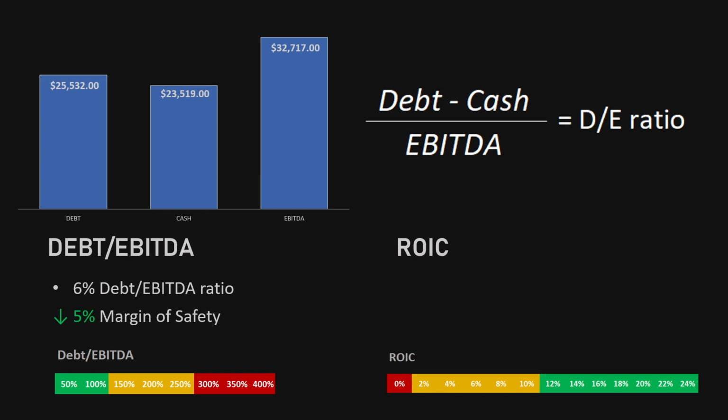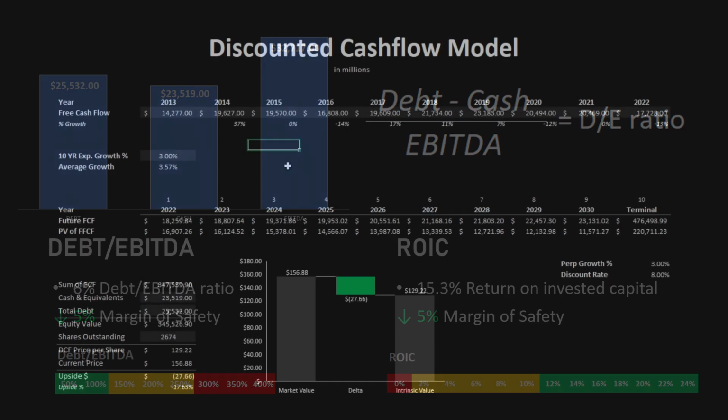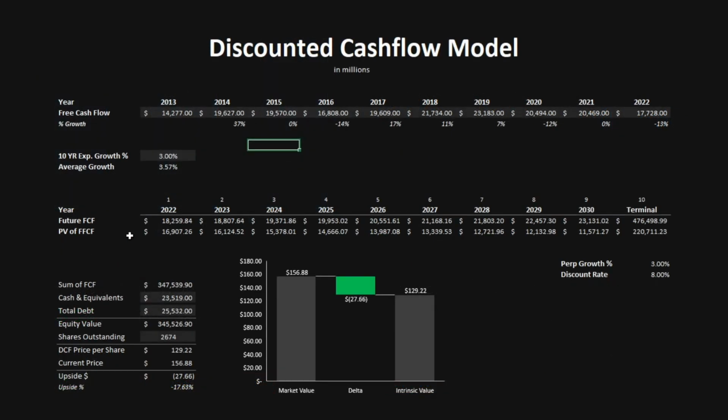The return on invested capital is looking very solid, which is 15.3%, meaning another 5% deduction from margin of safety. Let's go look at the valuation models next to determine the intrinsic value of Johnson & Johnson. The first model that we'll be using is the discounted cash flow model.